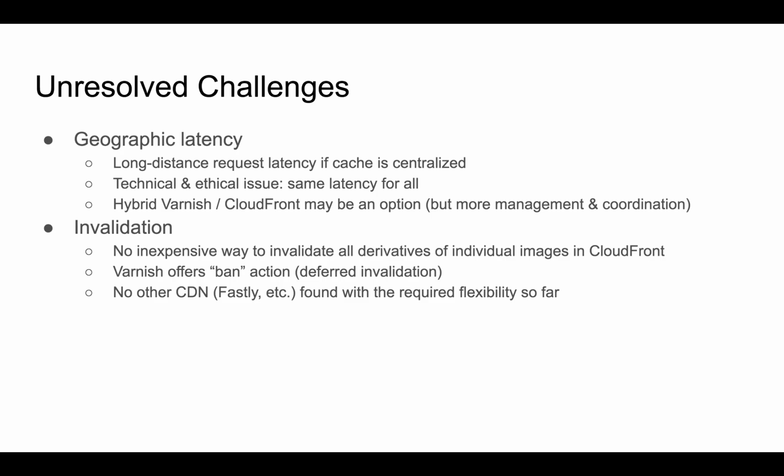service. So that is something that only an edge cache CDN can resolve, and that's why one idea that is being considered is having a hybrid Varnish and CloudFront solution, whereas Varnish drives the complex logic behind the caching, and the caching itself is implemented by CloudFront.